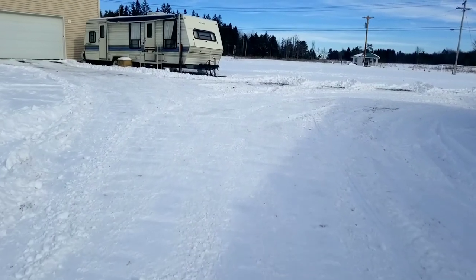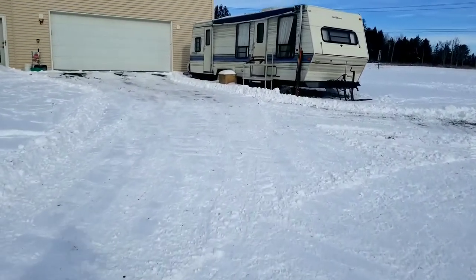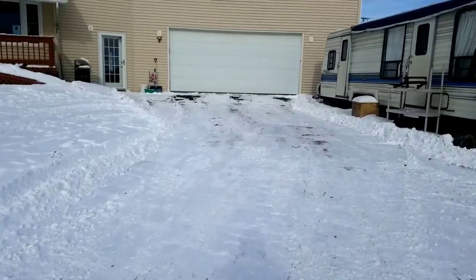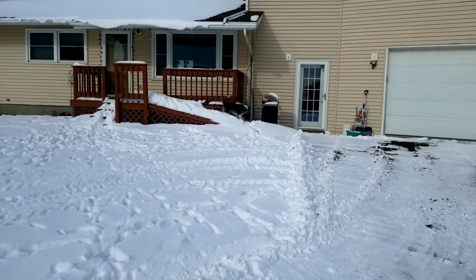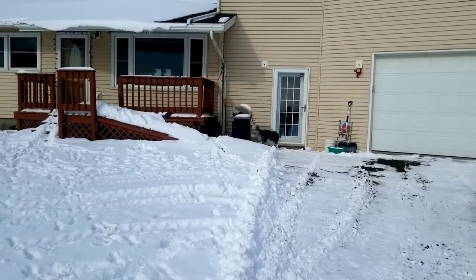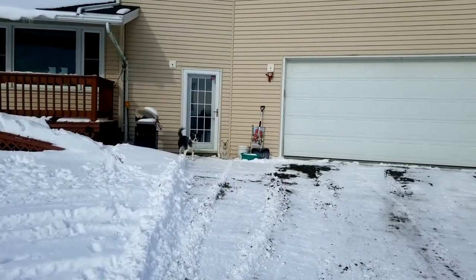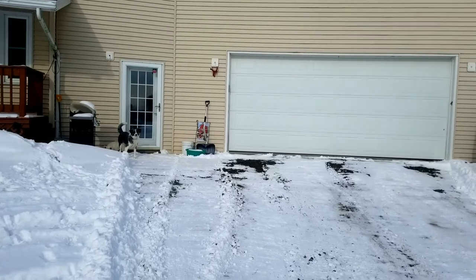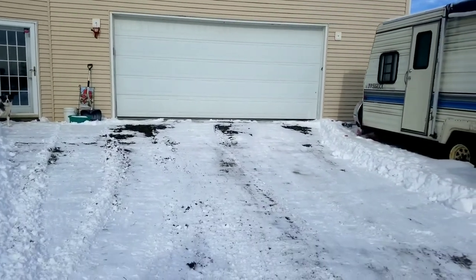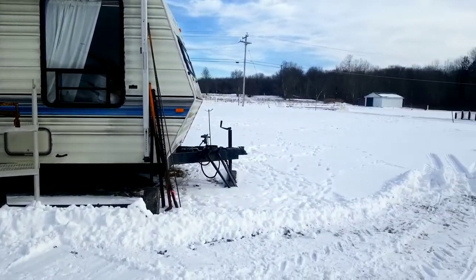So this is all good so our piggy toes don't get snow covered. I have to shovel off our little deck here, but we have access. That's our main entrance to our home right there. Somebody wants to go in the house, so we'll move around this way.